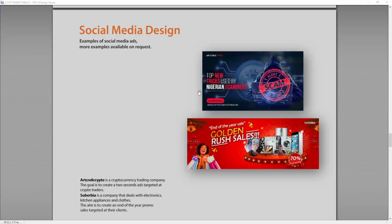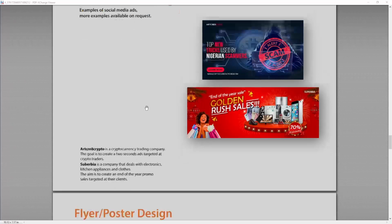Examples of social media. I don't expect to see example of social media ads. I want to see, or okay, it's not even me now. The brand doesn't care about your example of social media design. What they care about is what you have done, the projects that you've worked on in the past, and then what inspired those projects.